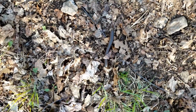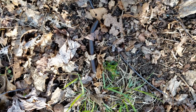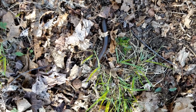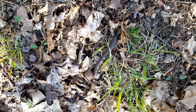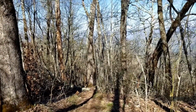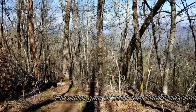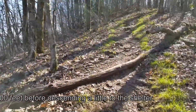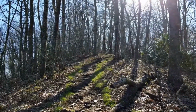Big old millipede or centipede or something. Whatever it is, it's another critter on the trail. I always gotta catch the critters if I can. Still climbing. Climbing and climbing and climbing. I'm probably getting pretty close to the top. But it just keeps going.